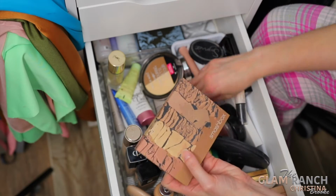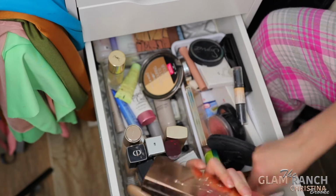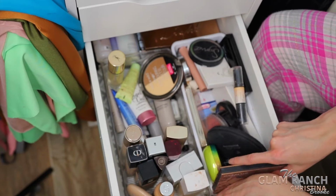Okay, we've got Cali Contour. Love this. This is not going anywhere. Actually, you know what? I should put it in the front because I use that one a lot. We have the Becca Be a Light. I really like this one too. I'll put this one back here because this one is really bulky. So I'm going to put this one up here.